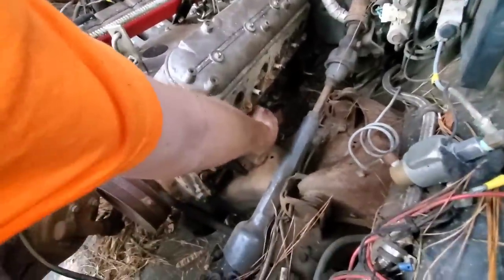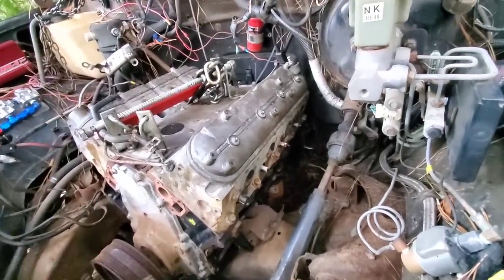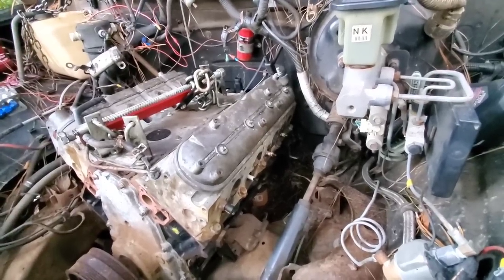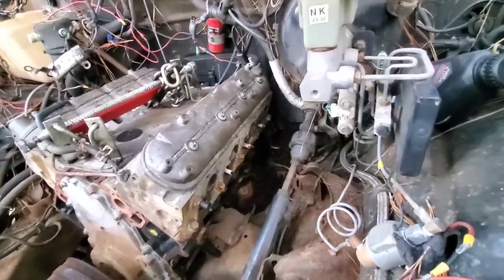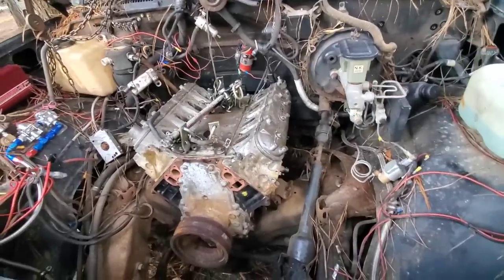Still gotta tighten them back up, which I'll wait until we get another mount to put on there. That way I can set the transmission down in this place. I'll probably stick the drive shaft in it too, and then we'll tighten the mounts up and put them in place for good. Not a bad fit if you ask me.